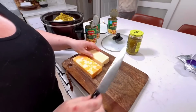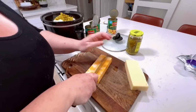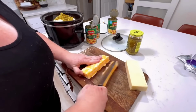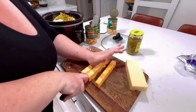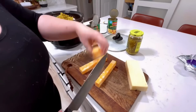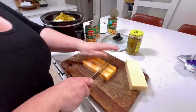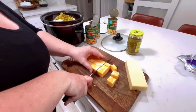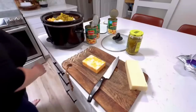These recipes always call for shredded cheese. One, if you don't get it in the package, they melt so much better. So you don't have to worry about shredding them. What I do is I just cut them in cubes. I'm gonna cook this on high for about 2 hours. And then what I'll do is at about that 1 hour mark, I'm gonna mix it all together. So I'm not killing my hand throwing cheese around.